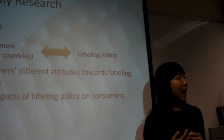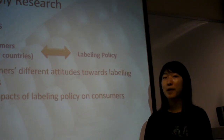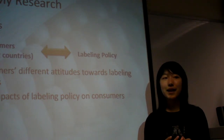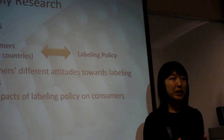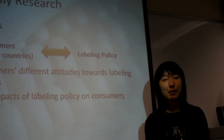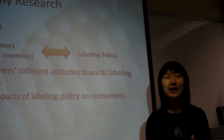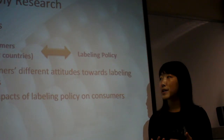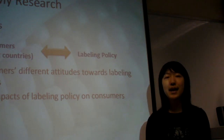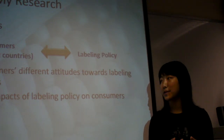And now I have finished my second part, and let's go to the last part about the purpose of my research. What I really want to investigate is the interactive relationship between consumers from different countries and the different labeling policies, mandatory labeling and voluntary labeling. In other words, I would like to focus on consumers' different attitudes toward different labeling policies and how one specific labeling scheme could affect the consumer's attitudes.